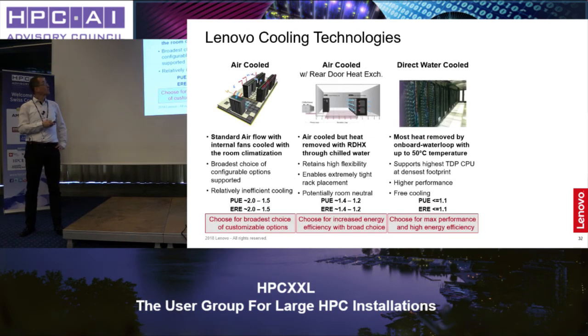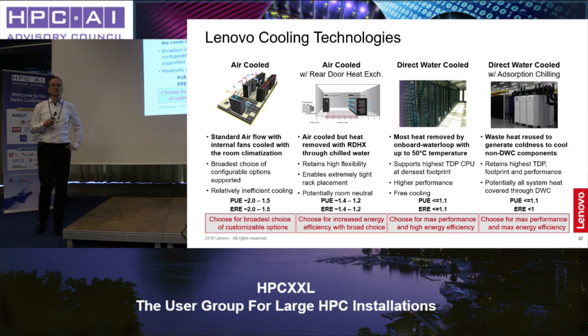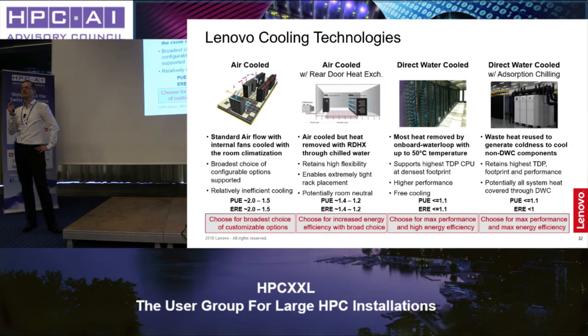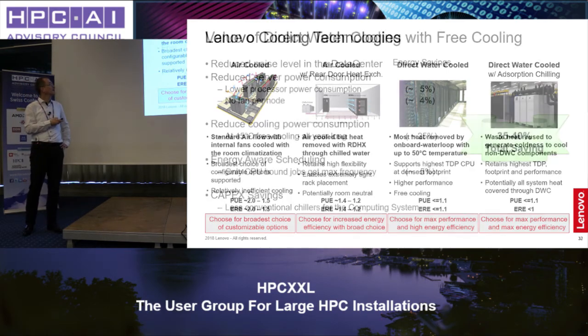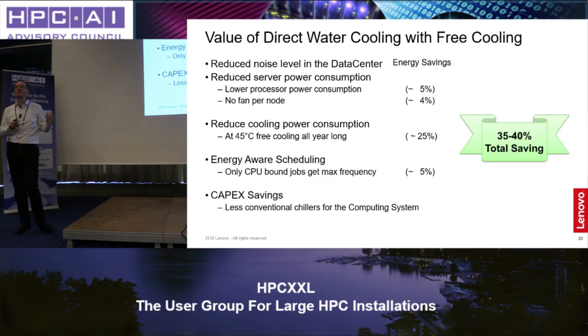So besides all those cooling technologies, we are now looking at something else, which is direct water cooling with adsorption chilling. Adsorption chilling is a technology that allows us to create chilled water from hot water. And what's the impact? If we're just looking at direct water cooling, we have some advantages from lower power consumption per node. We don't have fans, for example.